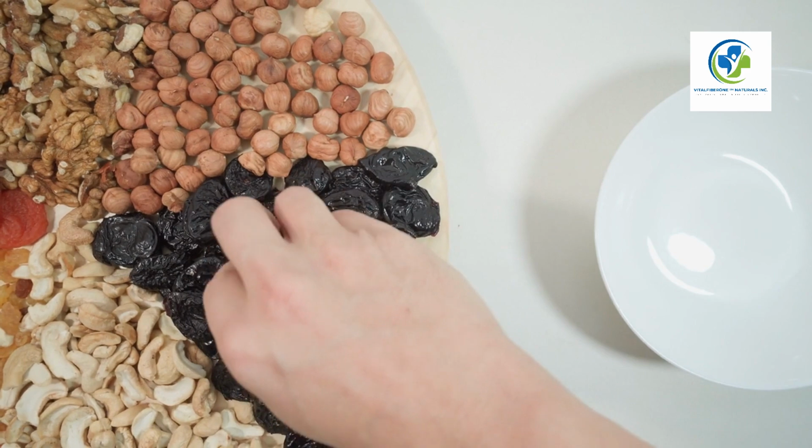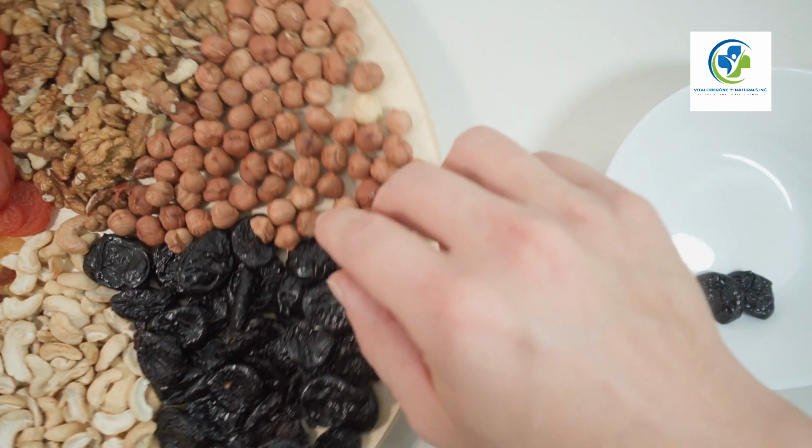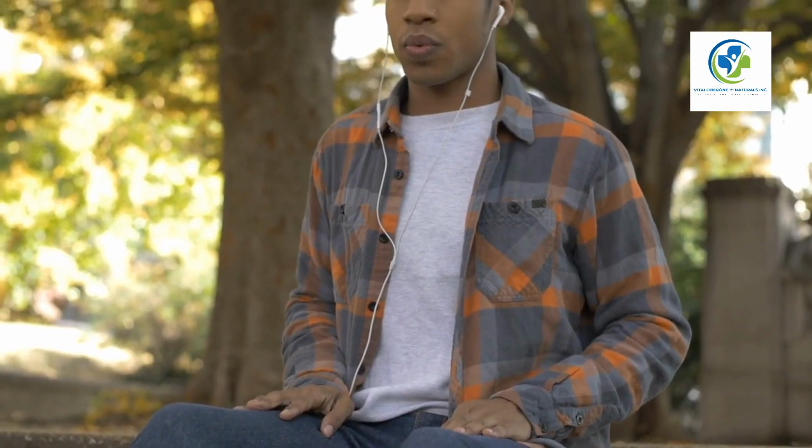By incorporating these tactics into your daily routine, you'll soon reap the countless benefits of a fiber-rich diet. Not only will your digestive system thank you, but you'll also be taking significant strides towards overall well-being and longevity. It's not just about answering the question of how to increase fiber intake. It's about embracing a holistic approach for a healthier, more vibrant life.